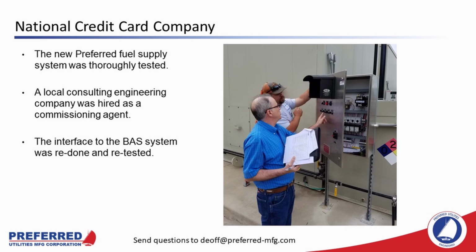I showed the facility engineers for this company the wiring schematic I presented on the earlier slides and demonstrated how a Preferred fueling system would have hardwired de-energized the supply pumps in this situation, and Preferred received a contract to replace all the pump controls at this facility. The new Preferred fuel supply system was thoroughly tested, and the company hired a local consulting engineer as a commissioning agent to make sure the entire system was tested and ready to go. And then finally a programmer was brought in to fix the interface between the new controls and the building automation system.